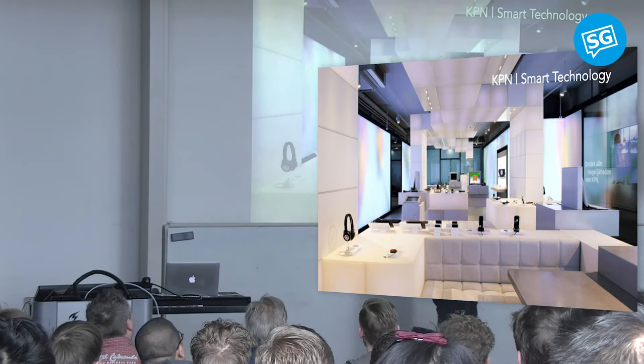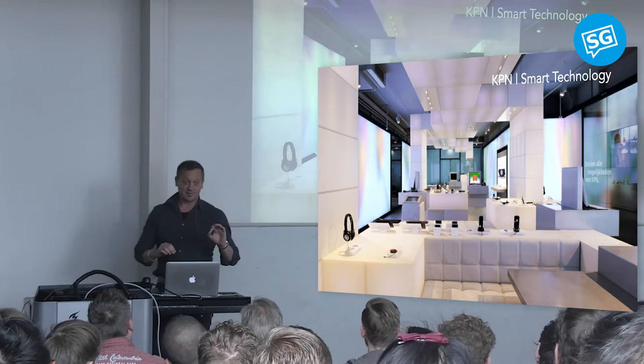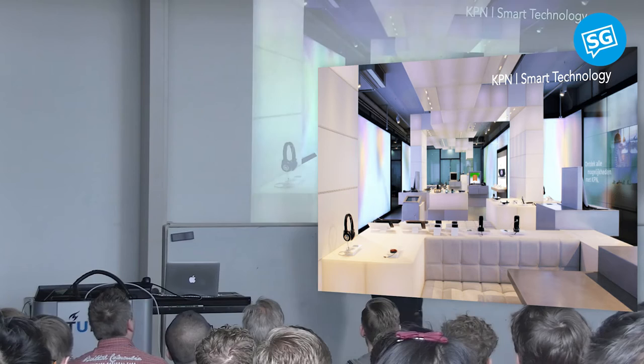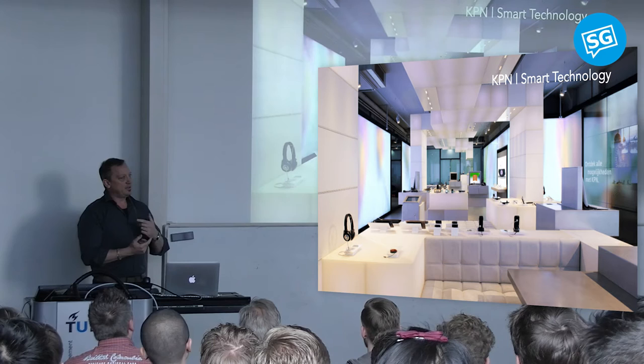And your current contract appears on the screen. You get information: now, your contract is finished in 2 months. So then you can pick out a new phone. And for the same price, it could be this one. And the reason I'm telling you this is because this technology is already there. And we're finding new ways to use it to inform our design process and integrate it in our design process.